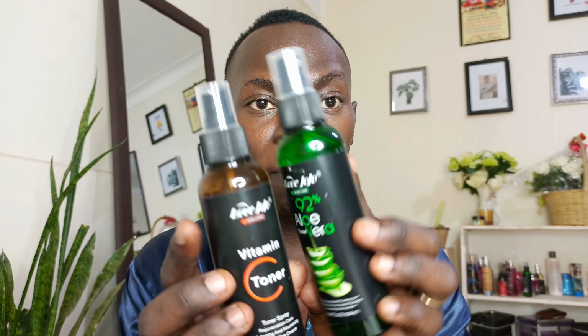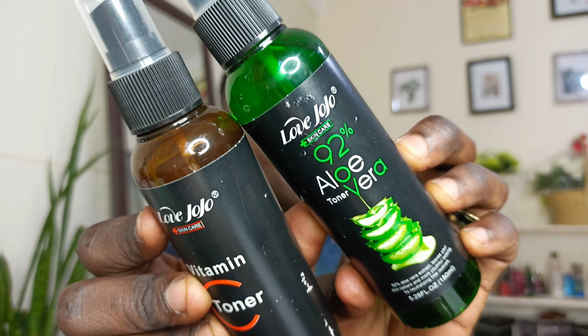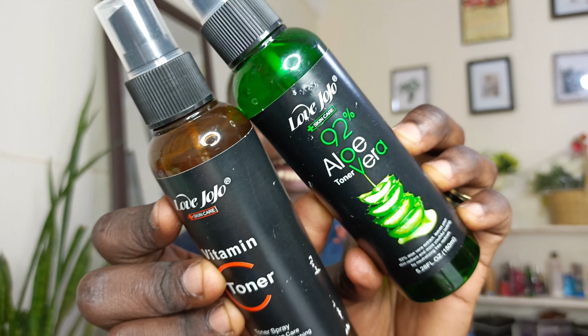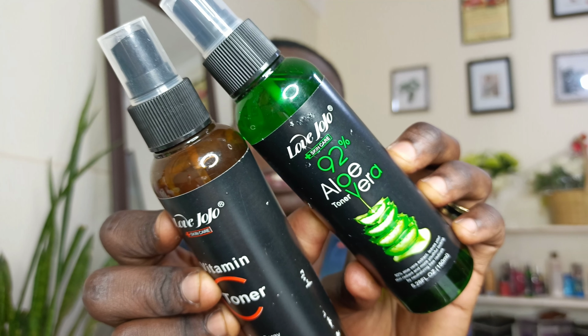This brings me to the second product that I want to be sharing with you today. These are the Love Jojo Vitamin C Toner and the Love Jojo 92% Aloe Vera Toner going on over here. These are the absolute toners for combination to oily skin. If you don't know, guys, I have combination to oily skin, and my skin most of the time tends to be sensitive to any toner that is actually not aloe vera.